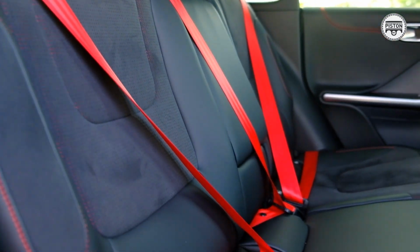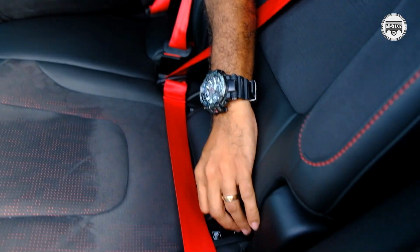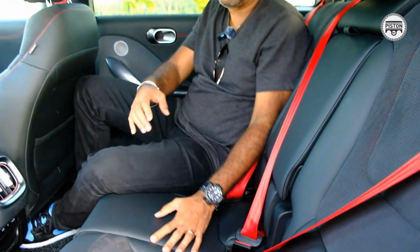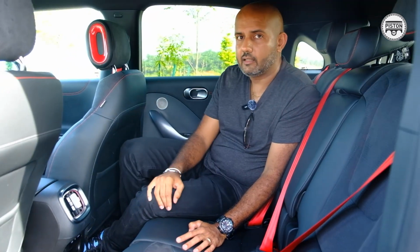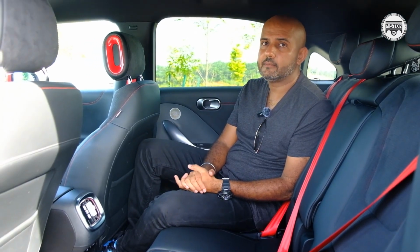And then you also get your regular ISOFIX mounts over here, which is great for your kids and such. And most importantly, when you have a big baby seat, your kid has enough room over here so he's not constantly kicking the front passenger. Impressive in terms of spaciousness.